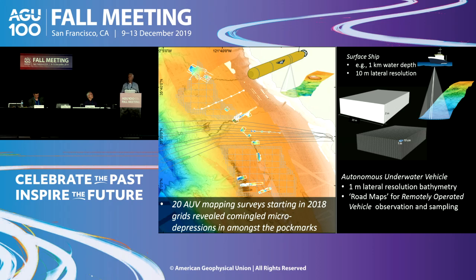These are completely free swimming, pre-programmed devices that descend down to the bottom and collect maps of the seafloor, which are an order of magnitude higher resolution than you can collect with a surface ship. For instance, in this water depth, with the state-of-the-art NOAA surveying tools, they can get bathymetric grids on the order of 10-meter resolution. With the AUVs, we get bathymetry at 1-meter grid resolution.